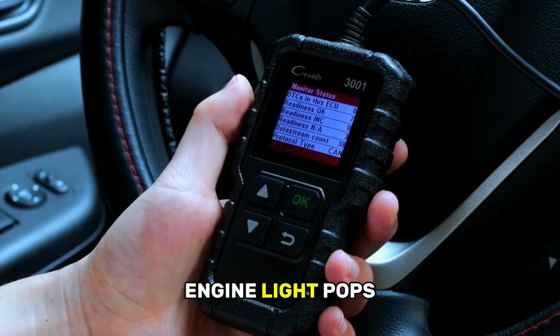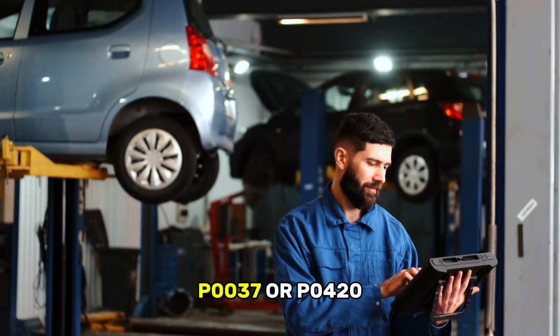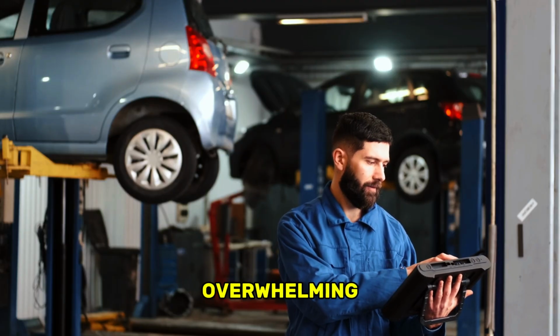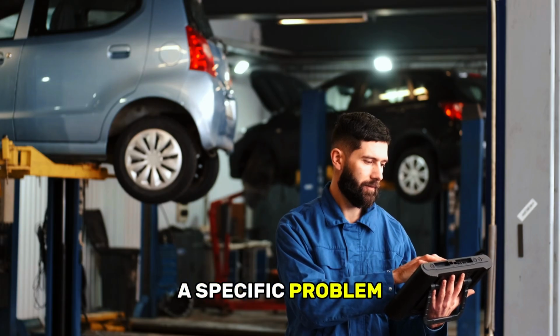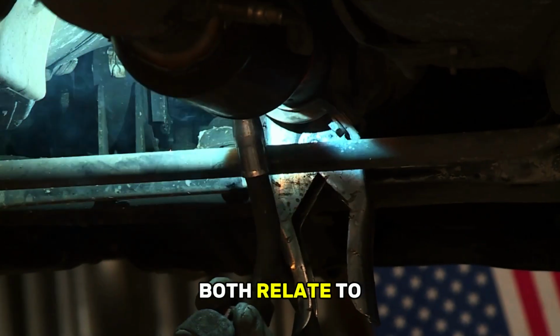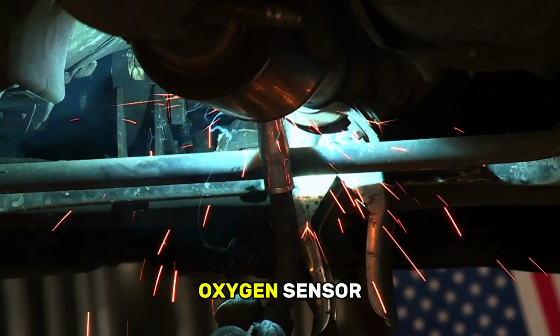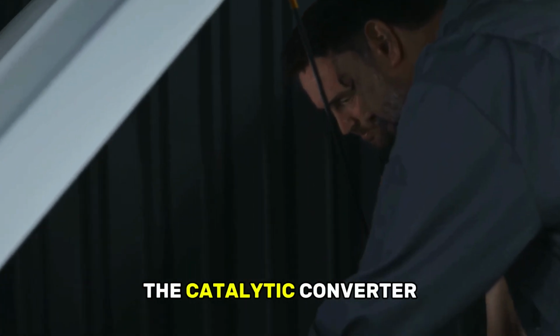When your check engine light pops on and you see codes like P0036, P0037, or P0420, it can feel overwhelming. But each code is a clue, pointing you toward a specific problem in your vehicle's emission system. P0036 and P0037 both relate to the heater circuit in your downstream oxygen sensor, usually bank 1, sensor 2, which sits after the catalytic converter.